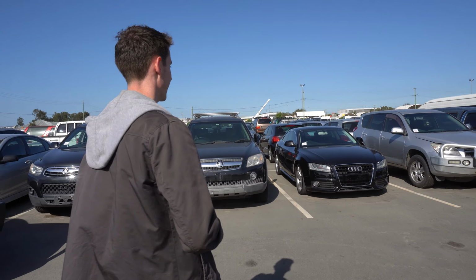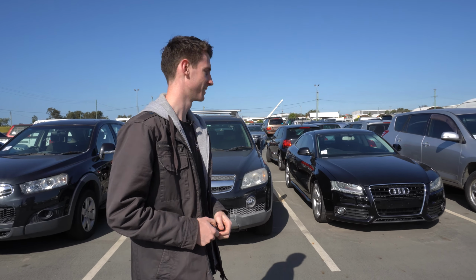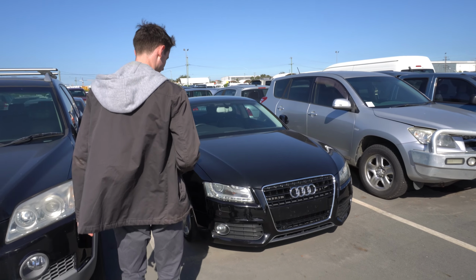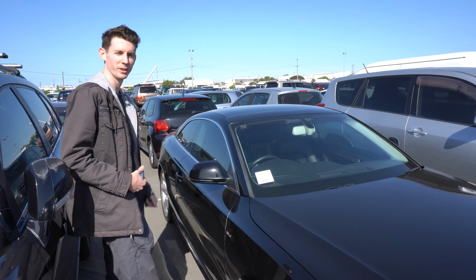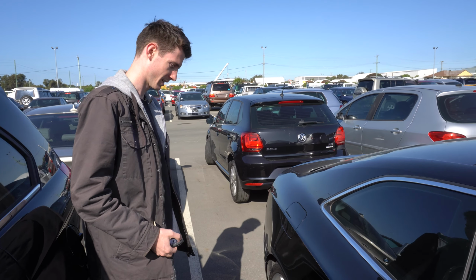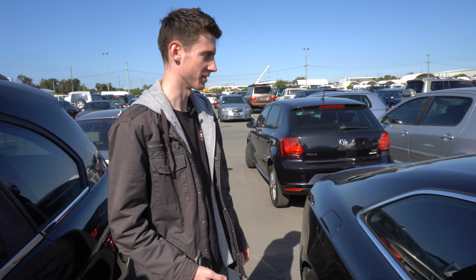So the next car we're looking at is an Audi. And Morgan knows nothing about Euros. If you know me, I know everything about Euros. This is an Audi A5. So it's black. It's got four wheels and a sunroof. Very big sunroof. In all honesty, it looks really good.